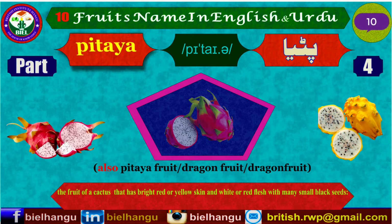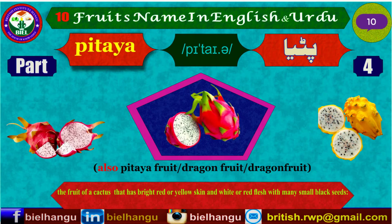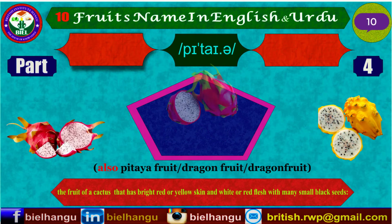Pitaya. The fruit of a cactus that has bright red or yellow skin and white or red flesh with many small black seeds.